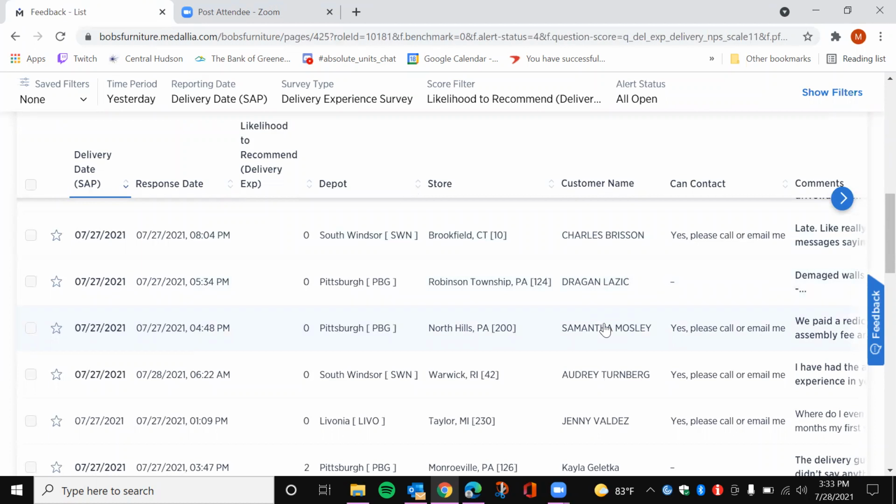You do have 3 days to close out a survey before it goes overdue. Once it goes overdue on that 4th day, you will get another email from Medallia stating it's an overdue survey, and it will give you the breakdown of the survey all over again. We want these surveys closed out ASAP. Do not allow any of them to go overdue.